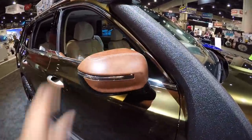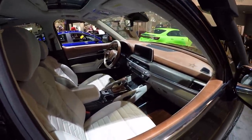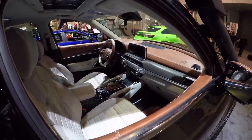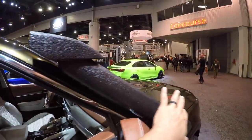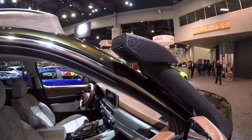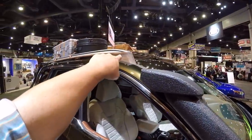This is actually leather wrapped. So that won't last too long in the real world. Beautiful leather on the inside though. I do like how the air intake sucks from the back, so when there's dust flying over here, you get a lot less dust going in there. I do like that. It's got a wooden roof rack.